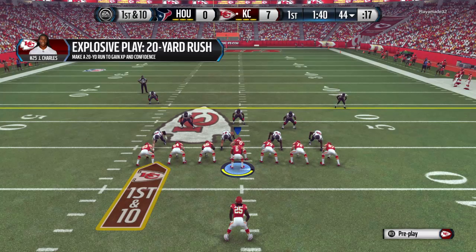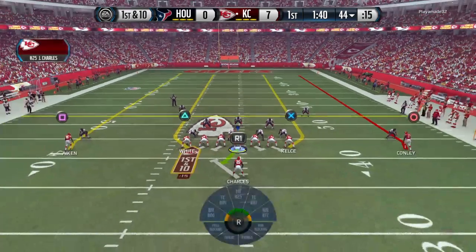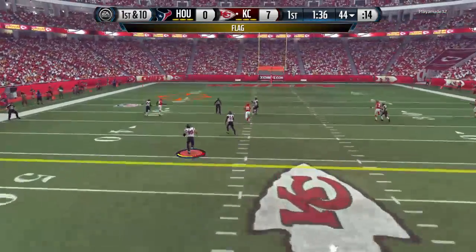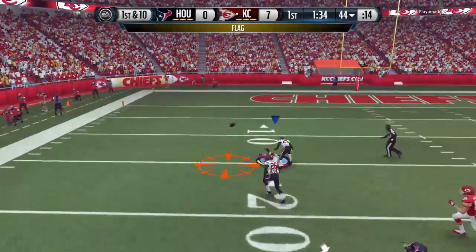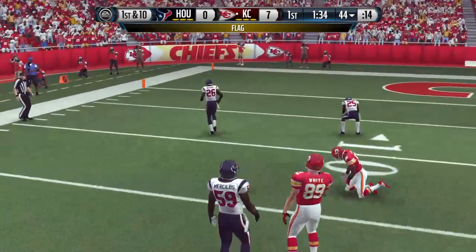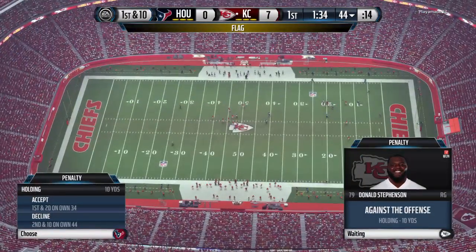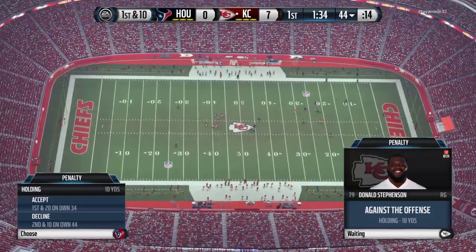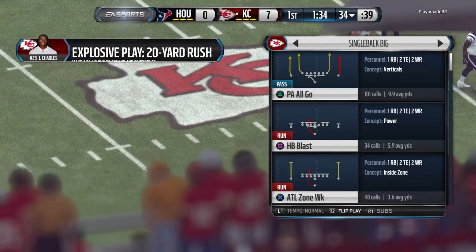Charles, the lone setback this time. 1st down at the 44. Flag is out. Comes down with, no, the defender tips it out. The defense will take the penalty.